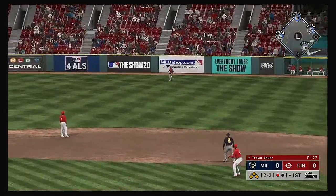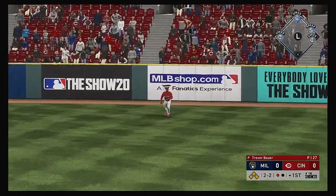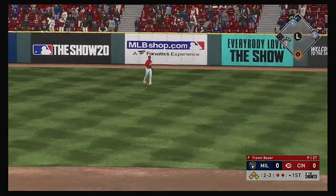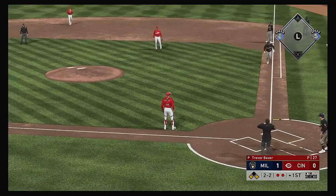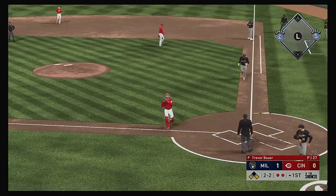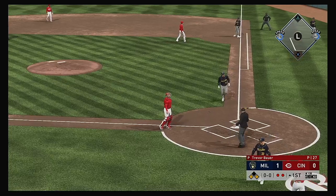Skied into straightaway right. Catch will be made here. Tagging is the runner from third. And he will score on the sacrifice fly as he's in with our first tally of the ballgame.